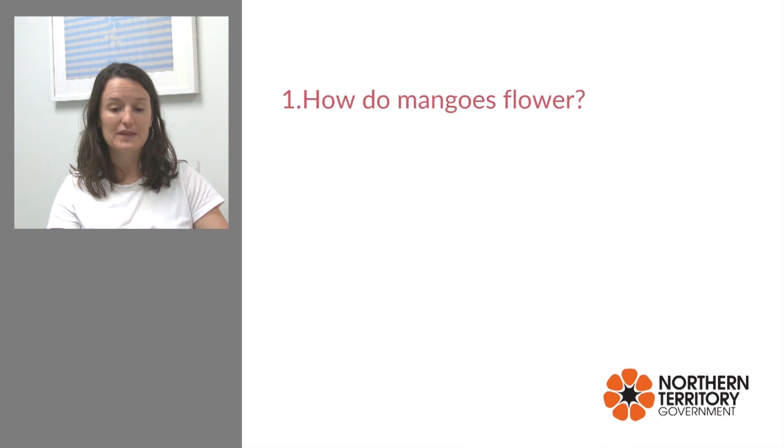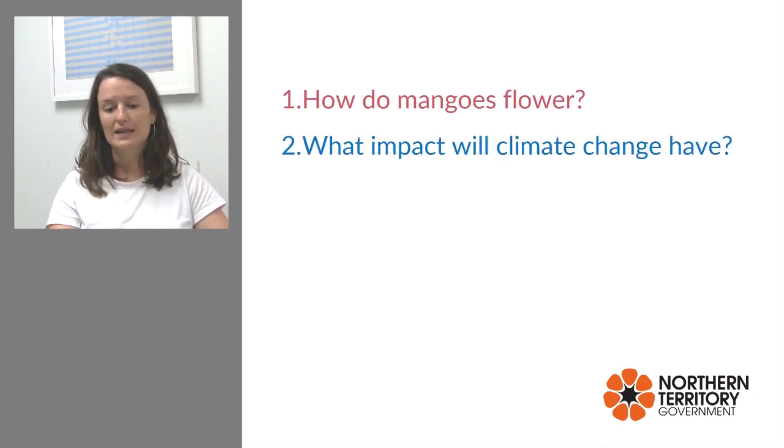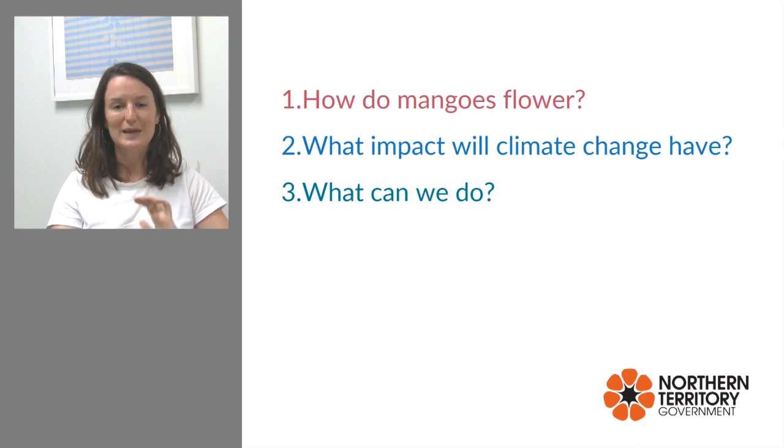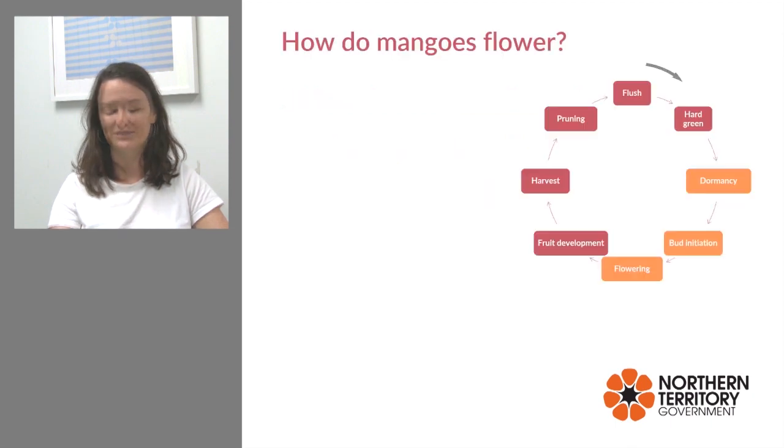So today I want to explore a bit more about how mangoes flower and the things that we've found in regards to mango flowering up here. I'd like to cover a bit about the impacts that we have been able to identify so far. And I'd also like to just quickly run through a couple of ways that we can start working towards adapting our farming systems to climate change. So first up, how do mangoes flower?